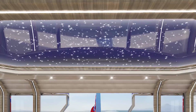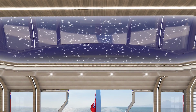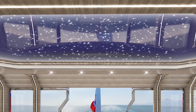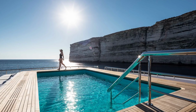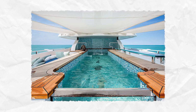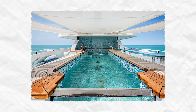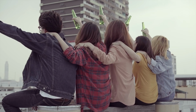The pool room also has a starry lighting fixture on the ceiling, which brings nature into the space in a beautifully refined way. Of course, just outside of the pool house, you'll find, you guessed it, the pool. And this one is a doozy. At 33 feet long, the infinity pool can certainly fit all the guests on the ship, and then some. I mean, after all, those millennials do like to party.